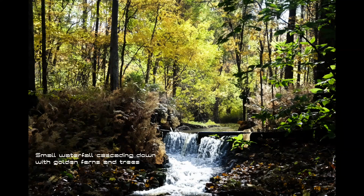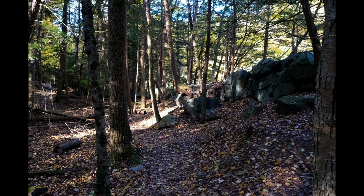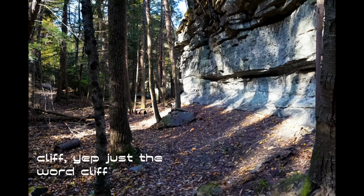This one, obviously, small waterfall cascading down with ferns and rocks. That was the longest prompt I think I made over this whole project. Here you go again. Basic Photoshop filters. Obviously, if it wasn't already known, these are all my own photos. There you can see which side was AI. I literally put one word in, cliff. That's it, one word.